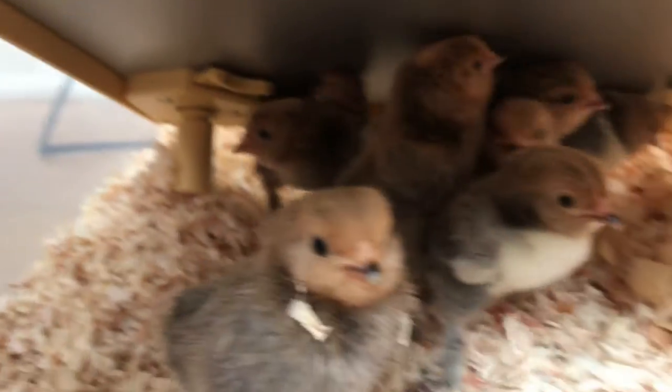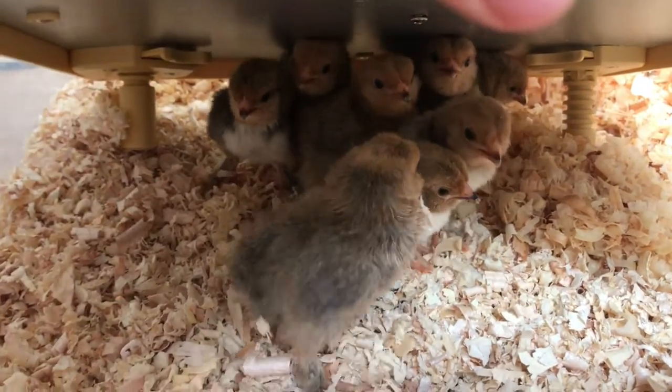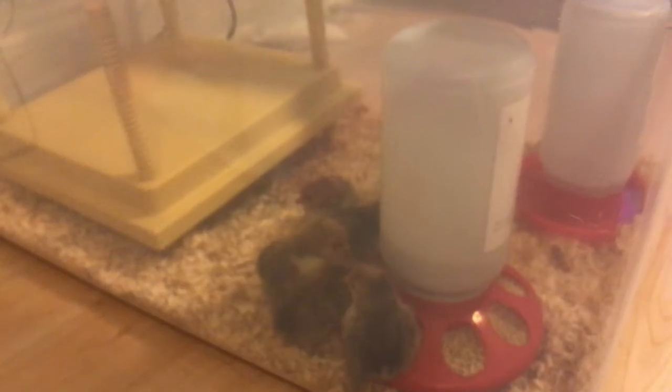Egg 8 is looking so much better. He's doing well. We'll let him dry off in the incubator. The other 8 chicks are doing really well in the shelter we have made. Hi, little chickies. The chick from egg 8 has fluffed up, and after a little cuddle, he's ready to join his friends in the shelter.